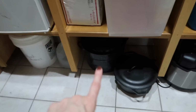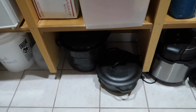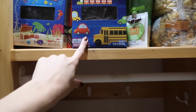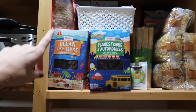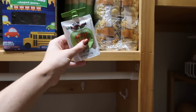And then we have my water bath canner here, a cast iron pot there. And then moving to this one, this is a bunch of different pasta. This was on sale for like 50 cents a box, so I bought a ton of boxes, and you can see they're all the way back there. We've got ramen noodles, spaghetti, different pastas. Oh, a random pouch. One of the kids must have put that there. Somebody will find a little surprise.